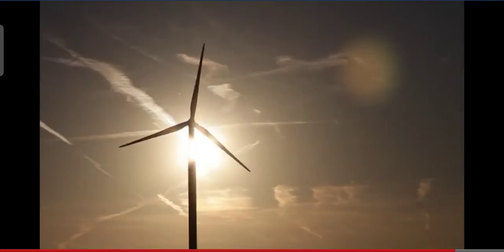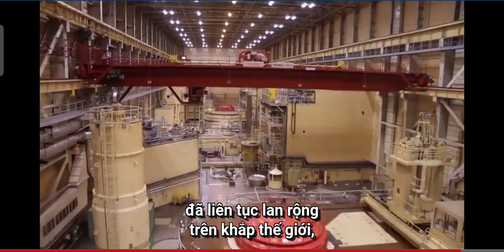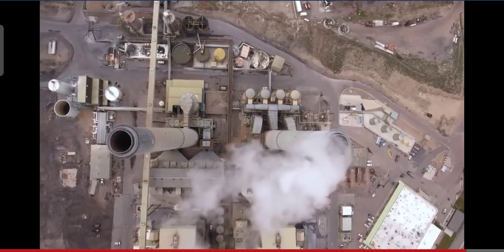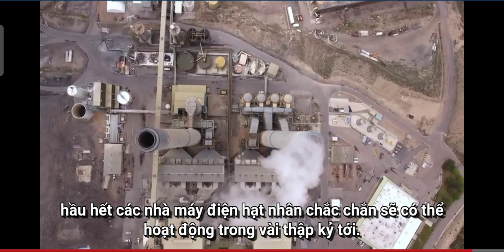In addition to all the renewable energy sources that have been continuously spreading around the world, nuclear energy will still be needed in the future. According to plans, most nuclear power stations will definitely be operable for a few decades to come.